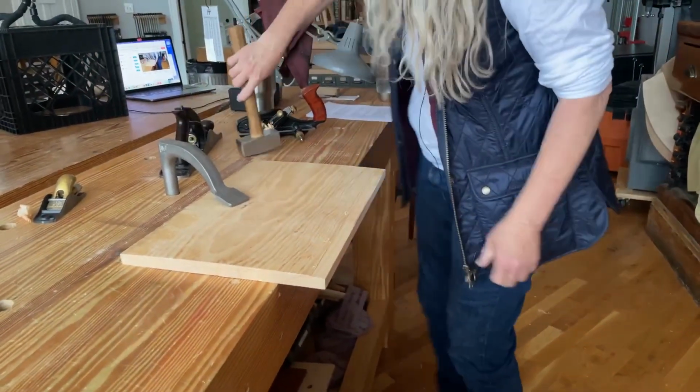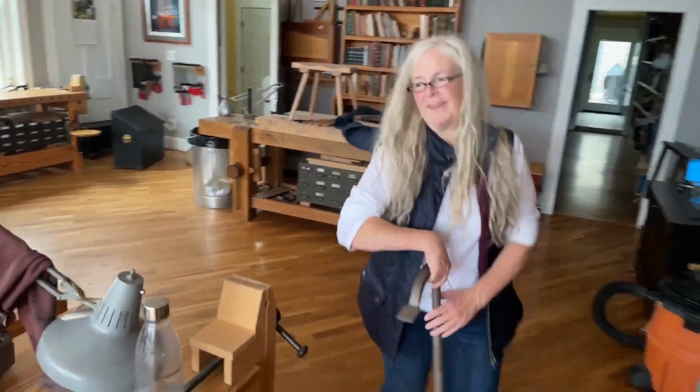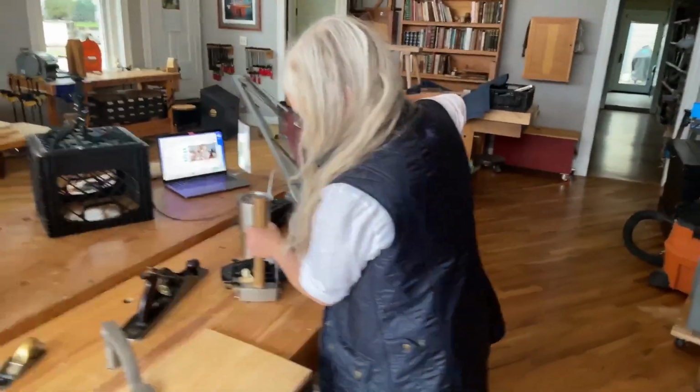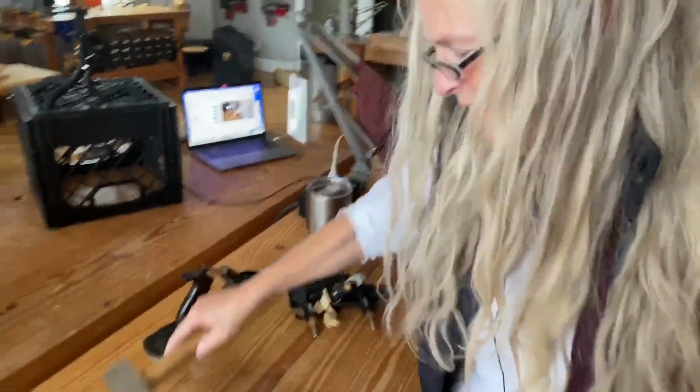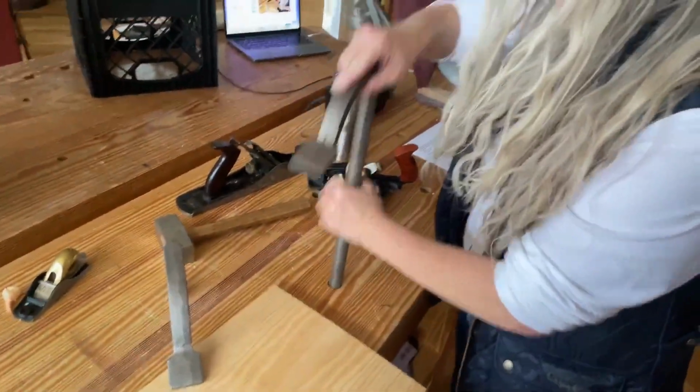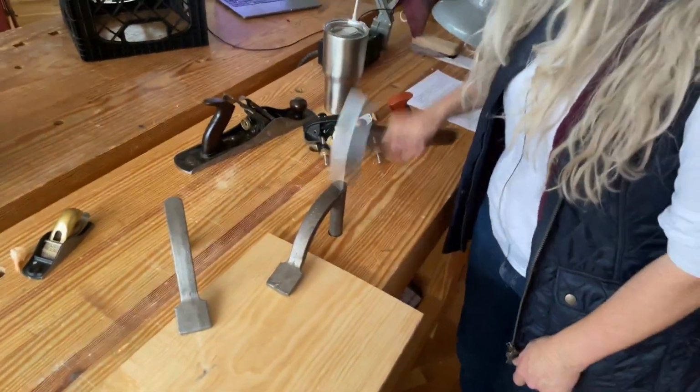All right. Or another hold fast. I should probably grab a clamp, shouldn't I? Oh, no hole. There's a hole. It's a half hole. Boy, these hold fasts work great, yeah. So do these hammers. Wow.